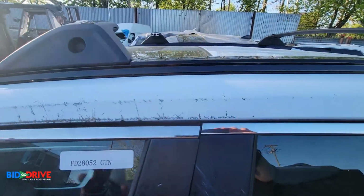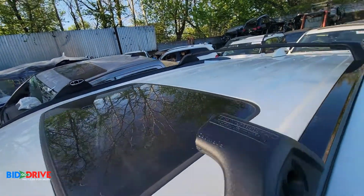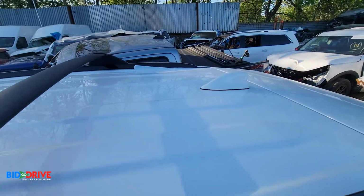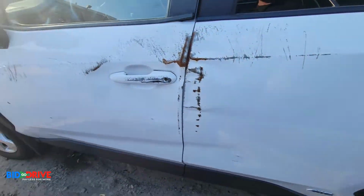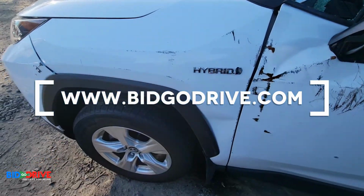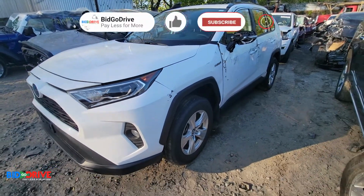A little damage on the side of the roof here. The actual roof itself looks good. I don't see any other signs of damage. Quarter, rear door, front door, left fender. Pretty nice vehicle, easy fix.